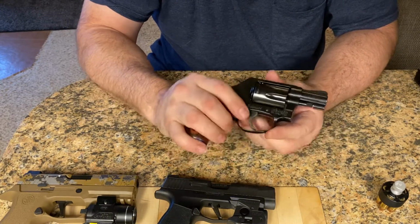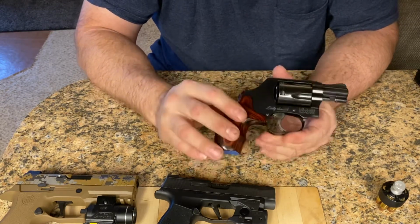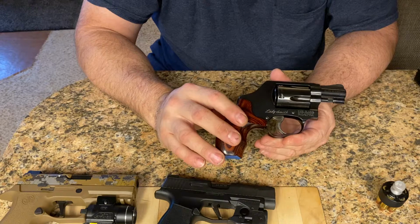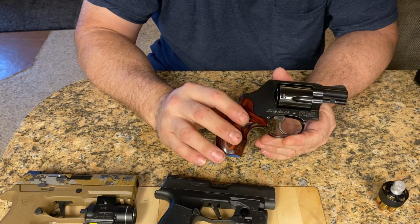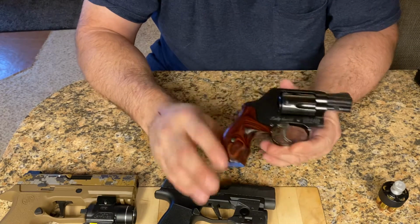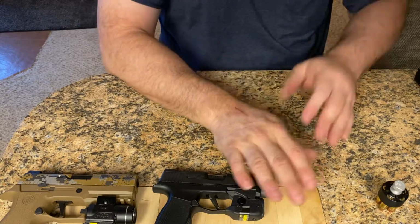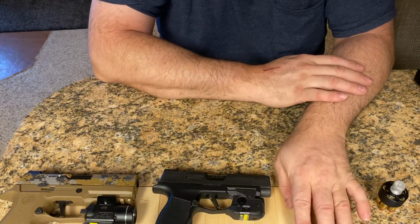This is something that is durable. You could stick it in a pocket. You could really count on it in a bad situation, you know what I mean? So I really like the revolvers as well. So that's an option right there. It's a 38. Now, that's the caliber this holds, a 38 Special.